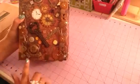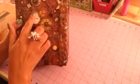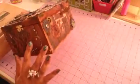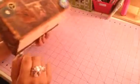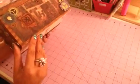It kind of looks like it came this way, but I did cover the box with strips of paper, and I also made it so that some wood was still showing through. This was a really light colored box, so I took some distress stain and went around all the edges, not the whole box, just the edges where the paper was.